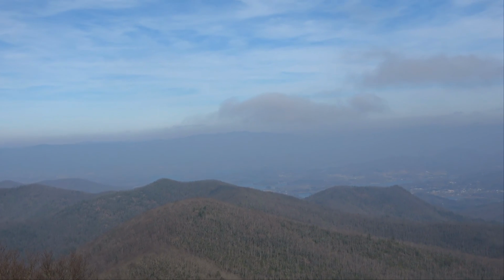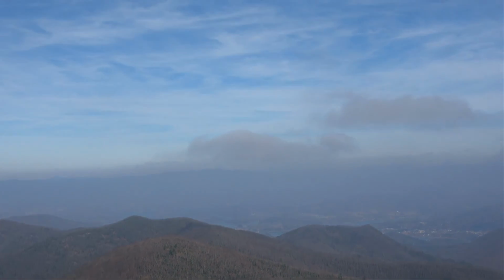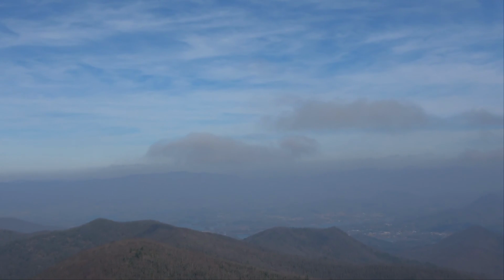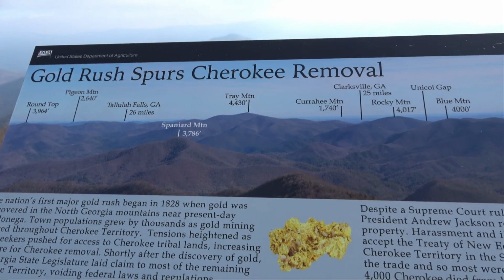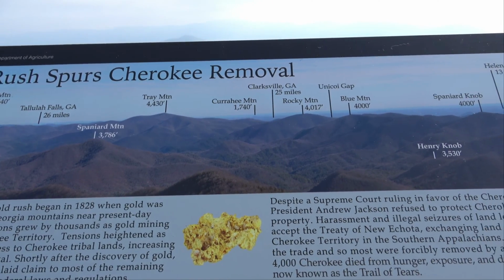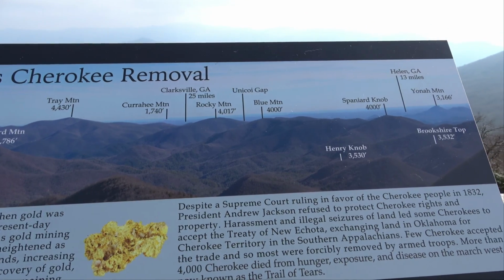Okay, we came back up after the movie, and I'm going to try because I can barely make out Klingman's Dome. It's cold. Oh, it's so cold. The wind's killer.